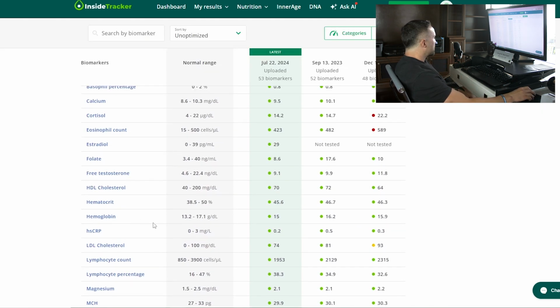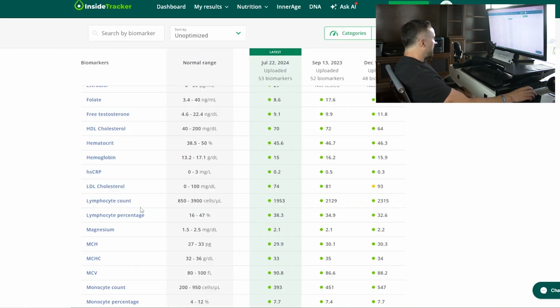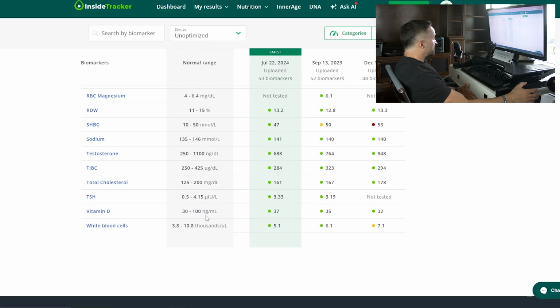Okay, then if we're sticking with the sex hormones, let's look at estradiol. So it wasn't tested previously, but it's optimized, okay? So this is in the optimized range, not really worried about it. So let's look at progesterone next. Again, wasn't tested previously, but is in the optimized range on this one. All those sex hormones appear to be optimized.